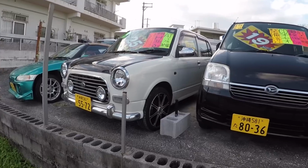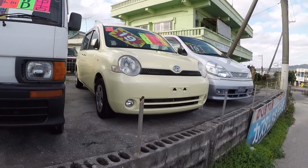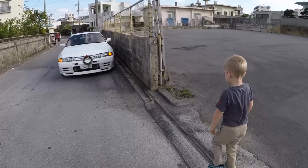And there's the Daihatsu I was talking about from the front. Got a bunch of Daihatsus out here, Hi-Jet. Nothing else really too cool though. Let's move on and see if we can find some other dealerships to check out. Walking back to the GTR now.